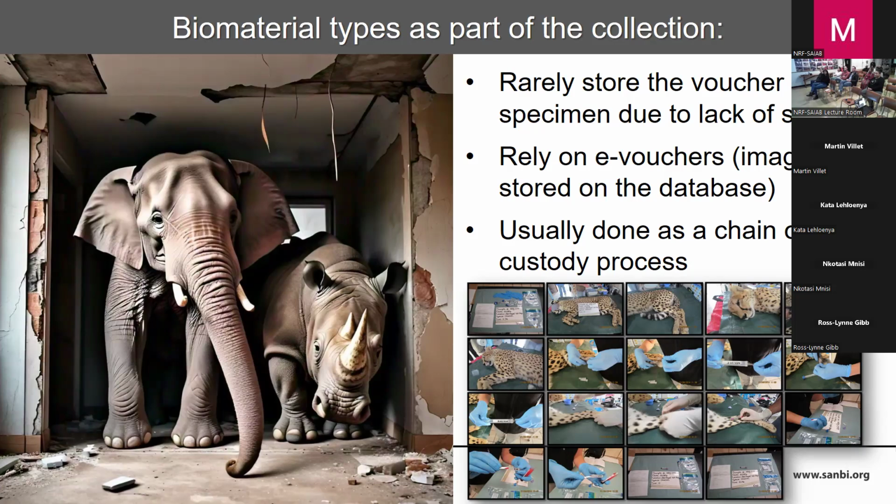We rely on e-vouchers, which are your photographs, and those are all appended to the database anyway, and it adds so much value to your actual sample as well, because you've got a collecting event, you've got your photographs, you've got all of your metadata, and you've got your sample. And then it's usually done as a chain of custody process.